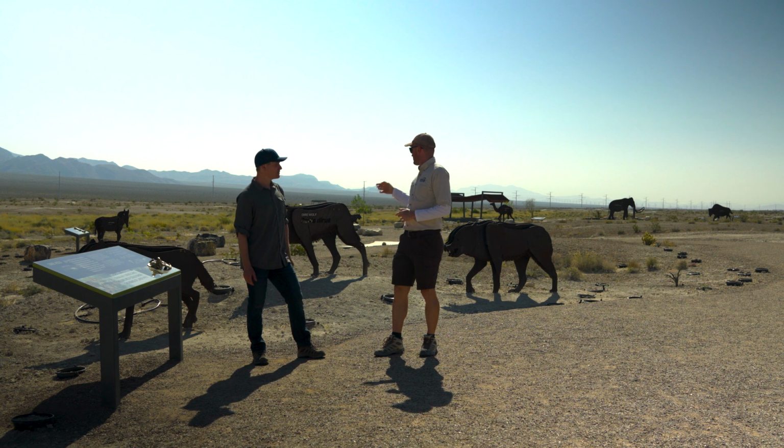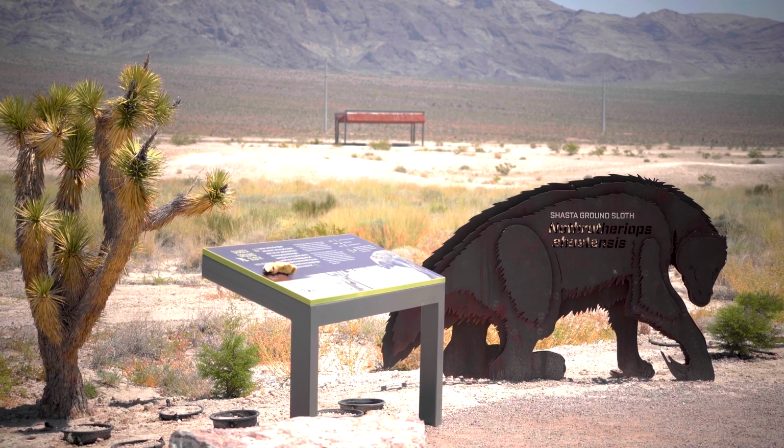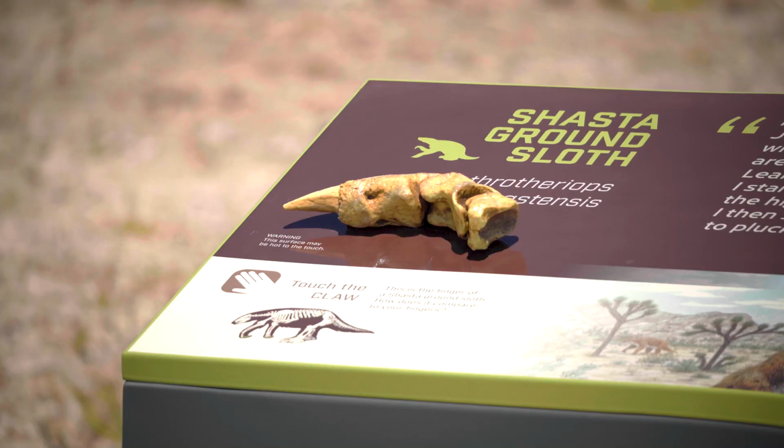These were some of the largest mammals during the Ice Age, and we like to highlight some of the really cool facts about each one along the way so that the public has a really good idea about some of the amazing fossils that have been found out here from some of these megafauna.